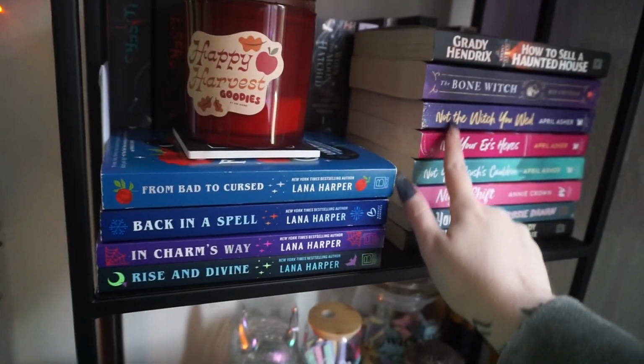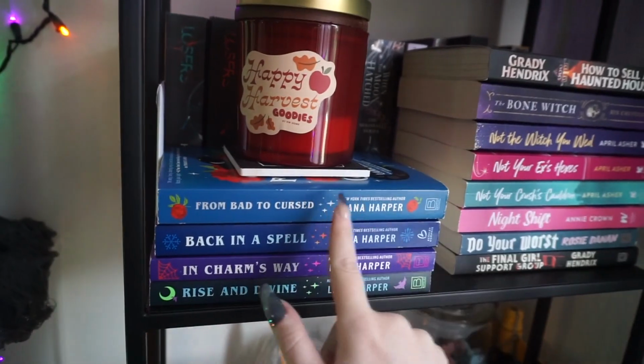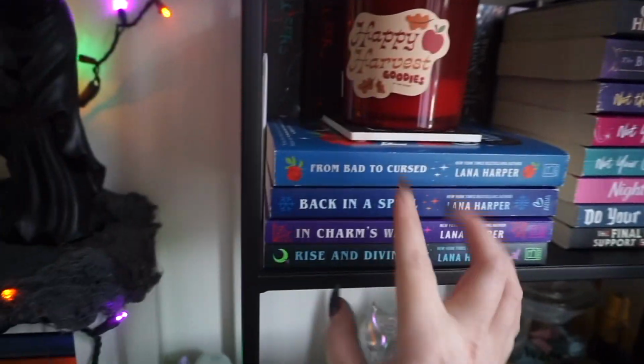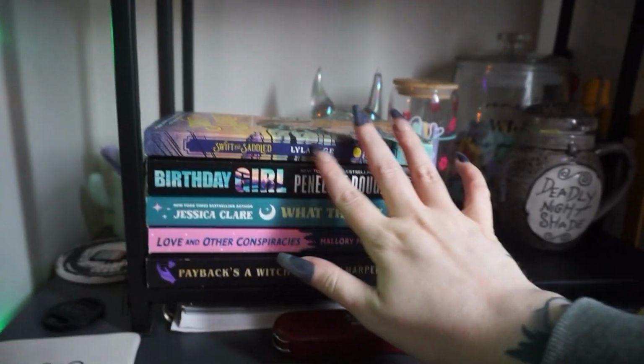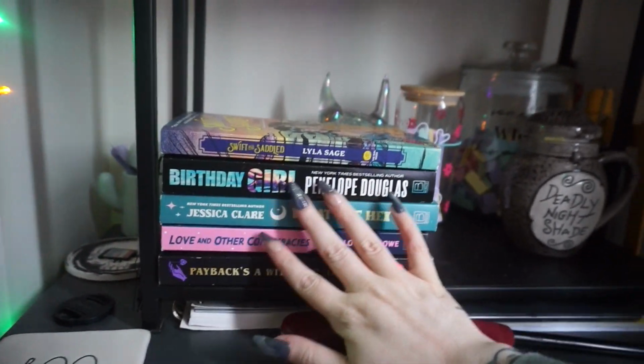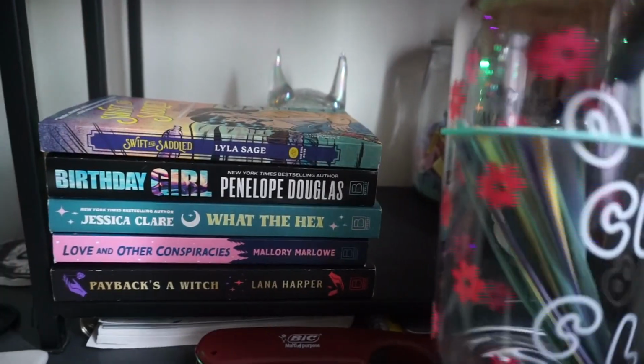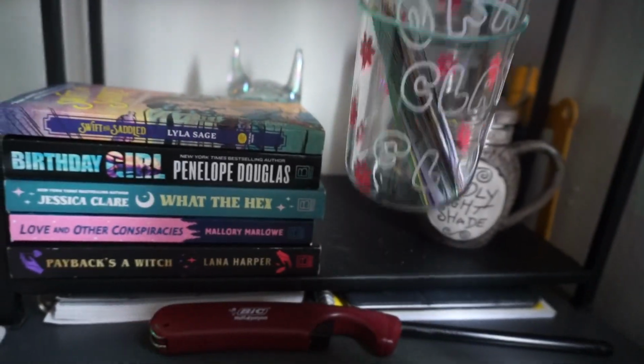These ones are all pretty much what I plan on reading for Halloween because they're like witchy, kind of creepy, mainly witchy. I have a ton of witch books. And then this little stack is the books I'm trying to get through this week. And this is a little Nightmare for Christmas cup that I got. I love this. This little cup holds all of the books that I've bought since my birthday.